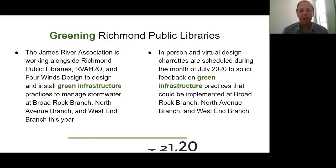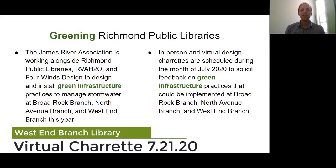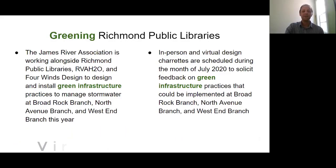Just a little bit of background about the initiative. The James River Association is working alongside Richmond Public Libraries, RVH2O, and Four Winds Design to design and install green infrastructure practices to manage stormwater at Broad Rock Branch, North Avenue Branch, and West End Branch this year. In-person and virtual design charrettes are scheduled during the month of July to solicit feedback on green infrastructure practices that could be implemented at Broad Rock, North Avenue, and West End branches.